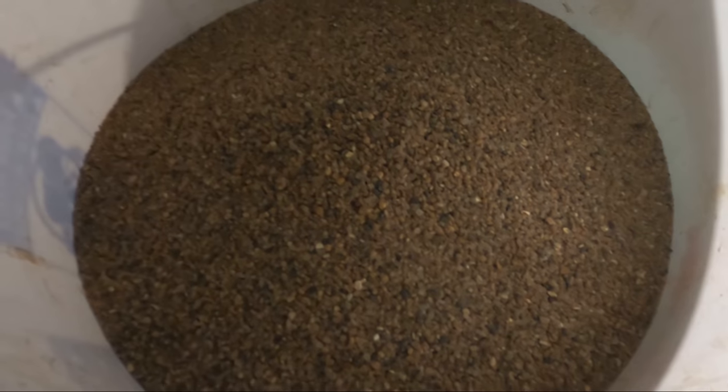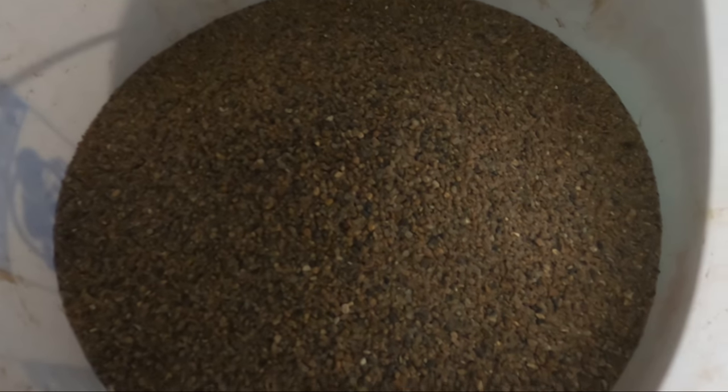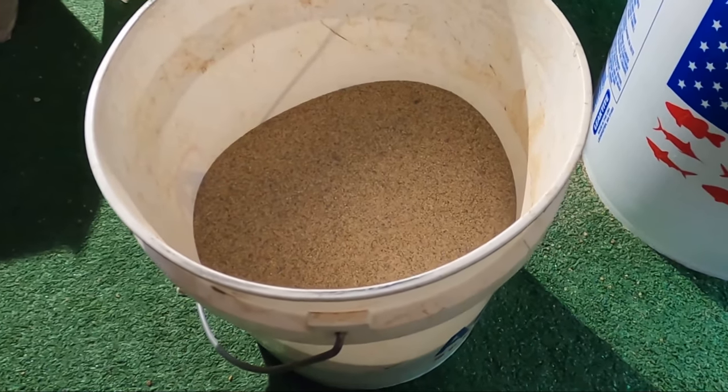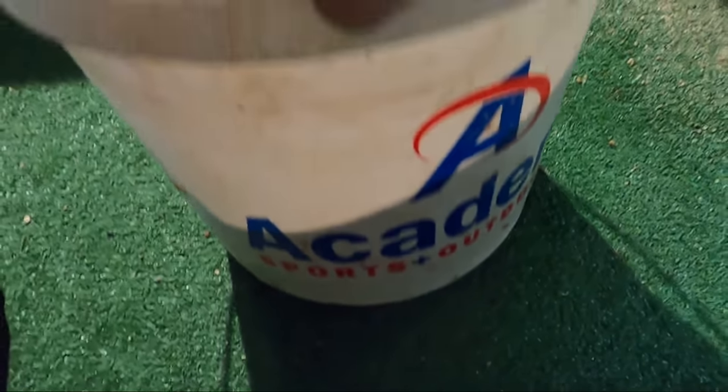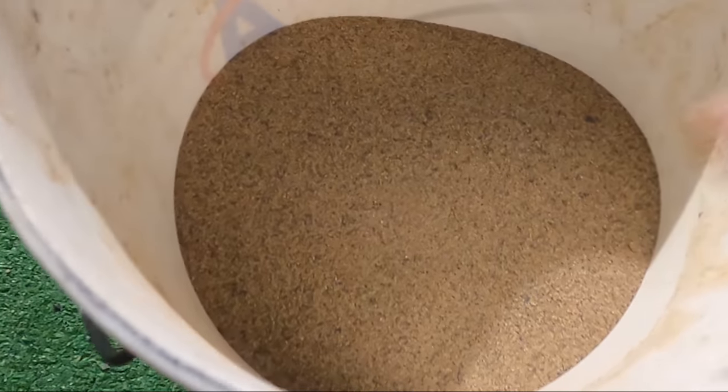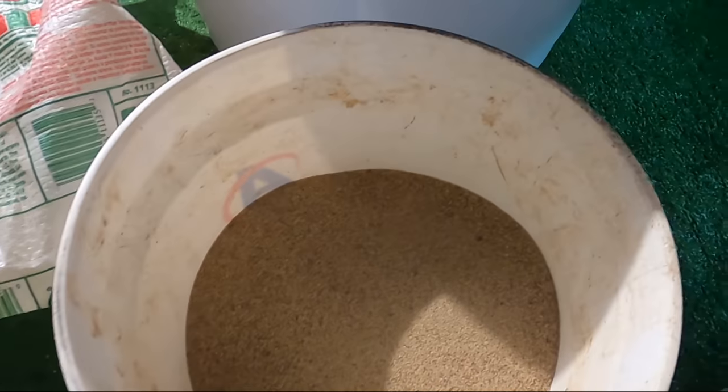All right, there's all the material that did not go through that classifier. That's a 5 gallon bucket right there. This is like a 1.5, maybe a 2 gallon bucket right here from Academy Sports Outdoors, one of them little guys. But it's halfway full. That's pretty heavy. Obviously because of sand. Duh.